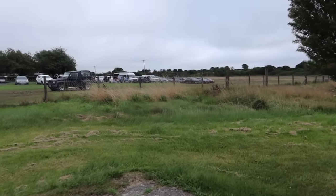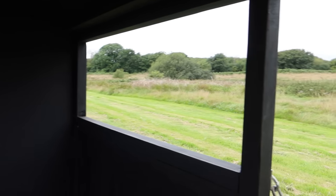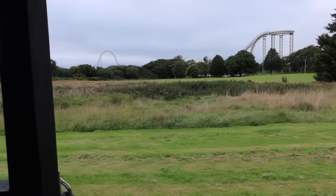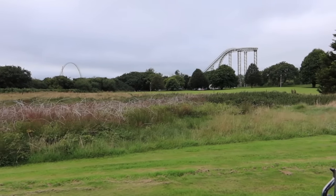Yeah, definitely busier than I've seen it in recent years. On the overflow parking over there, which is good to see. Yeah, it just shows how much land they actually own here at Oakwood. All the fields over here, quite far away from the main part of the park.